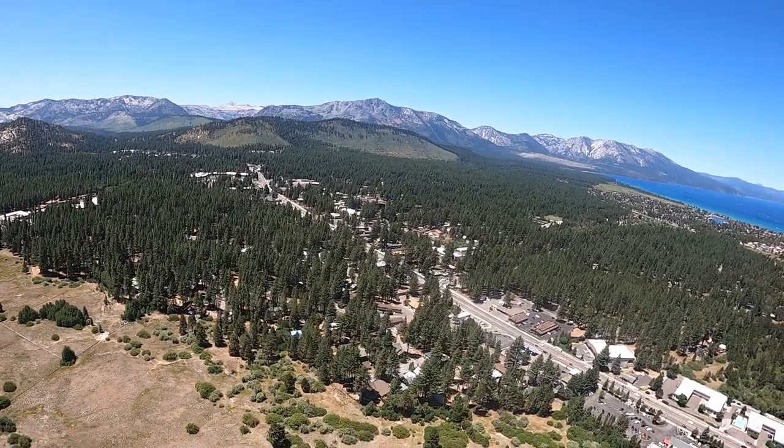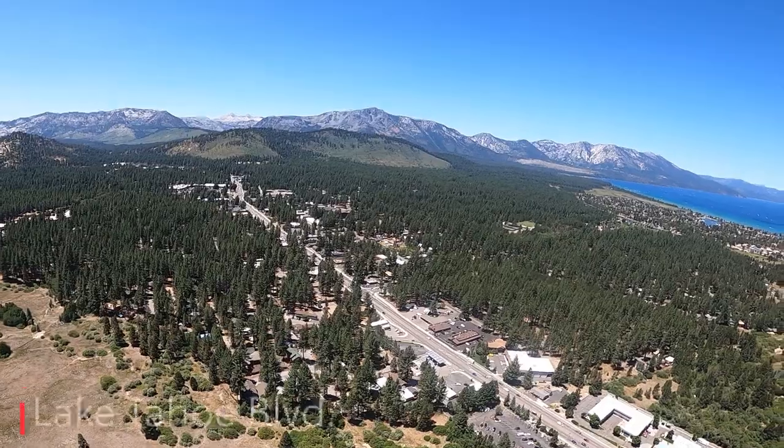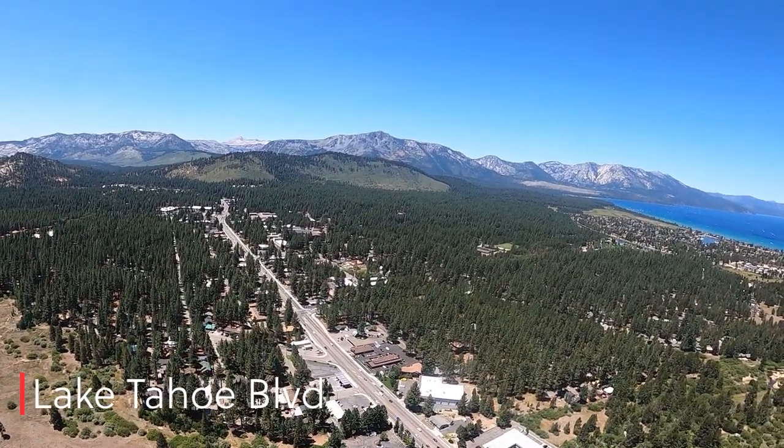Okay, everything is in the green. It was good. Once we're safely at altitude, I want to suck a little bit from the left tank. Sure.